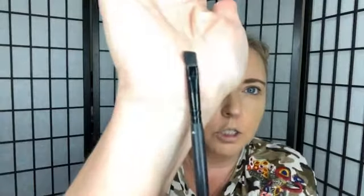Let's use a brush. Let me make sure it's clean. I'm using an angle brush. I'm going to tap into my stick foundation like so and get the product on there. And I'm going to use that like a concealer under my brows. So we're going to conceal those up, and it also makes that area a little bit lighter for our eye look.